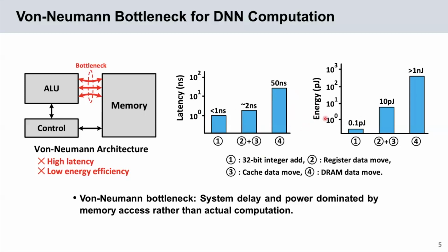As shown in the right figure, this is in, I think, 40 nanometer technology node. If you just want to do a 32-bit integer addition, it takes less than 1 nanosecond. But a register data move and a cache data move can take 2 cycles sometimes, provided that you have a cache hit, so about 2 nanoseconds. But if you have a cache miss, that's very bad. You have to fetch the data from another memory level, usually DRAM. This can easily take 50 nanoseconds, or sometimes more than 100 nanoseconds, to fetch the data from DRAM to your cache, then to your ALU for computation.